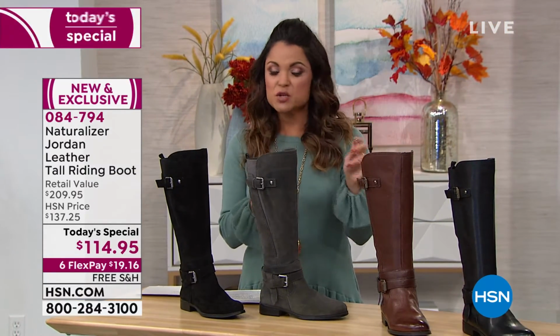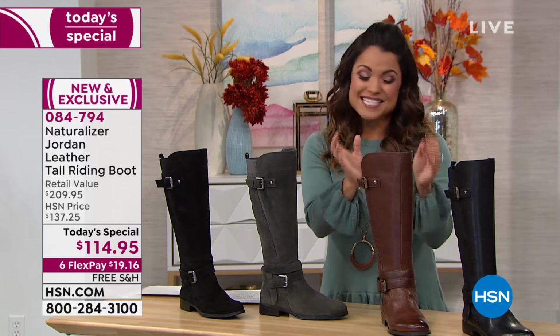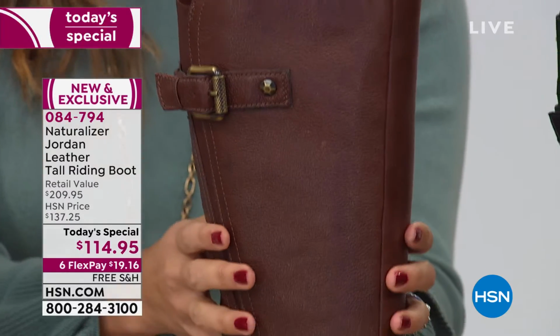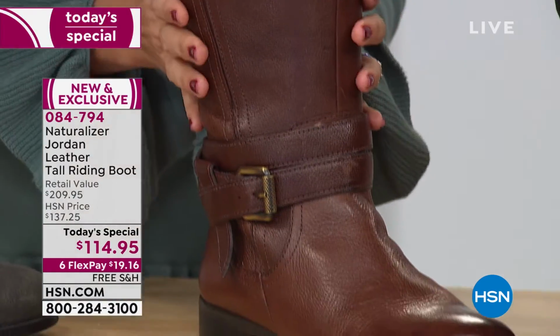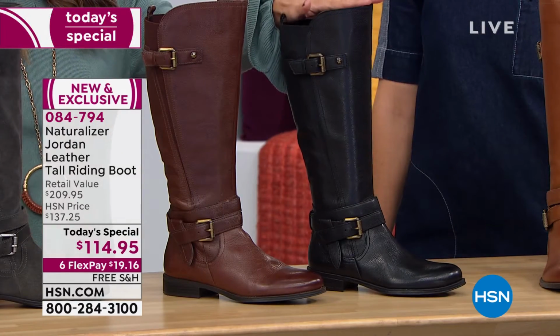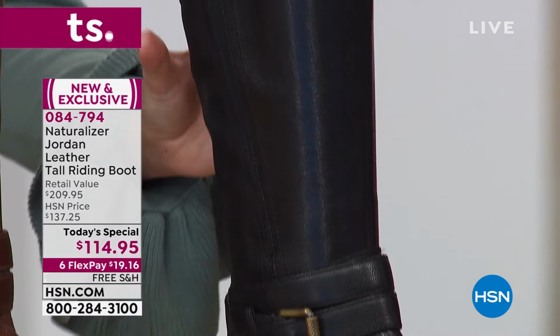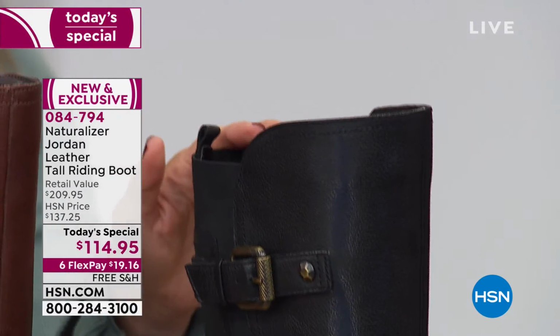Now, we're gonna get into the genuine, beautiful pebbled leather, and I'm wearing what's called chocolate bar, and it's that perfect, rich chocolate brown, great for fall. It's gonna go with so many different things. I love the antiqued hardware that you get on these. So this is called chocolate bar. We do have the black in the pebbled leather. So if you're not a fan of the suede, maybe you want that little bit more sheen, a little bit of an edgier kind of look, we do have that option for you.